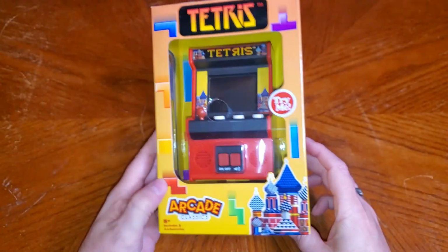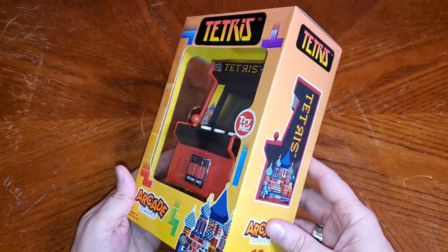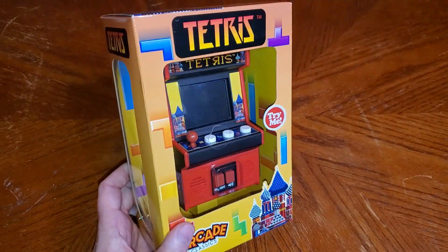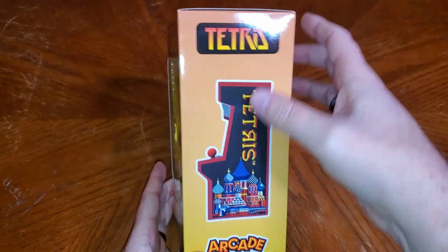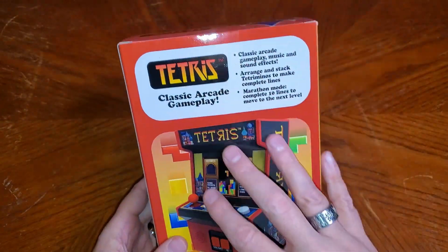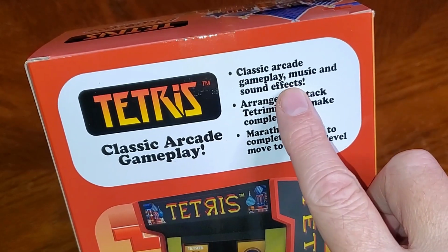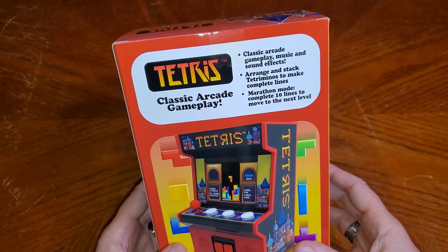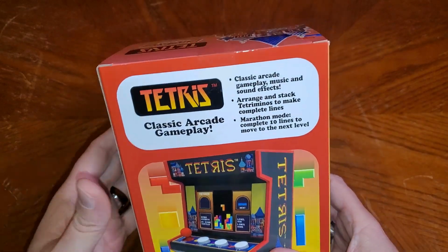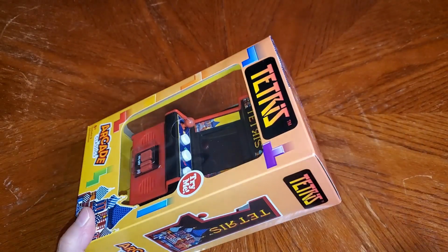All right, let's get Tetris to the table. And here is our number 18 Tetris. It's been a while, Arcade Classics. I'm ready to get into another one of these. Very much like the ones in the current run, this new box design is very colorful. It's got the number on the side, and the back has the description. The thing that just keeps getting to me is the classic arcade gameplay, music, and sound effects. Yeah, we pretty much know that's not going to be the case here, but does it matter is the bigger problem based on what the title is. So let's get into this Tetris and find out what we have.